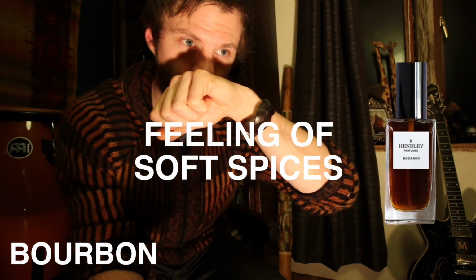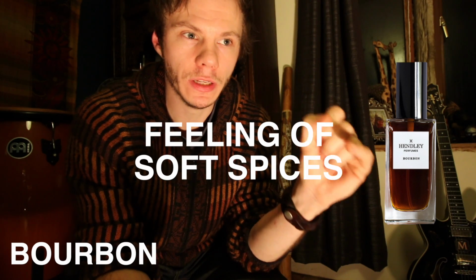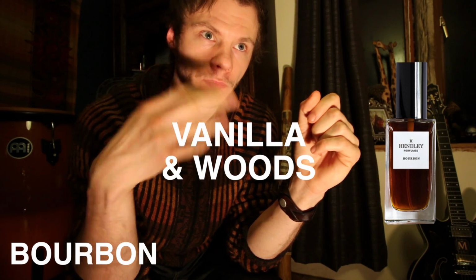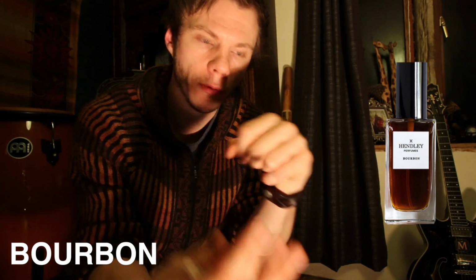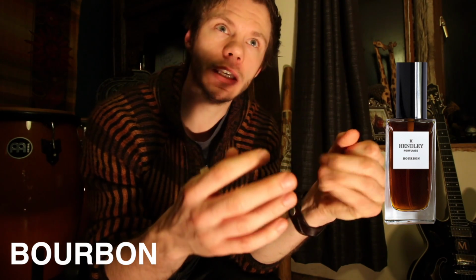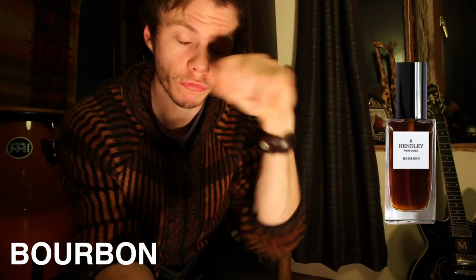So what I immediately get in the opening is some soft spices, and I definitely get the vanilla and the woodiness. I think the cognac is muted. It's not particularly boozy. You're not going to be confronted with a blast of alcoholic vibes. It's very smooth and incredibly well blended. That's the best way I can describe it. It's woody, it's spicy, it's vanilla-y, but the vanilla is not like a gourmand sweet vanilla. It's dry and more woody, but really nice.